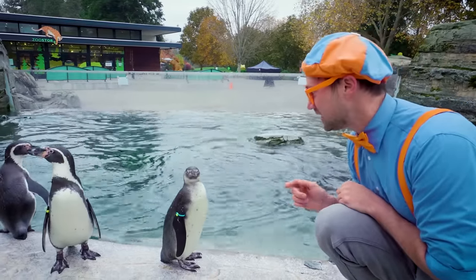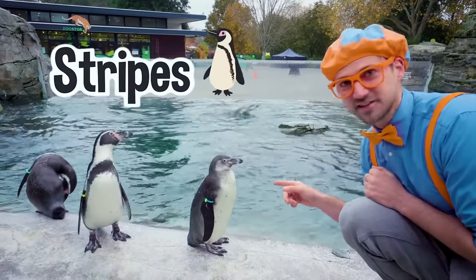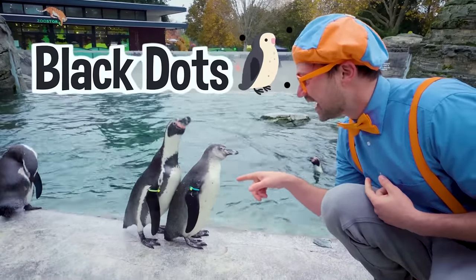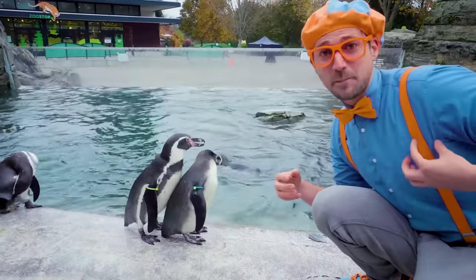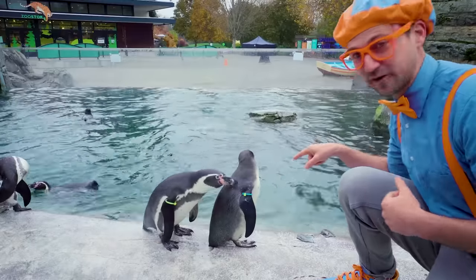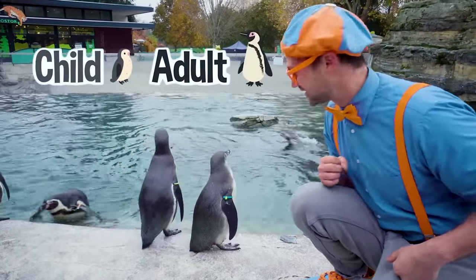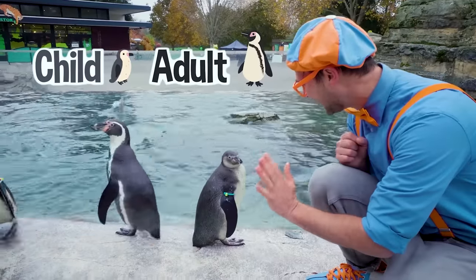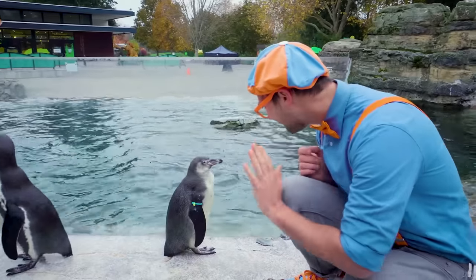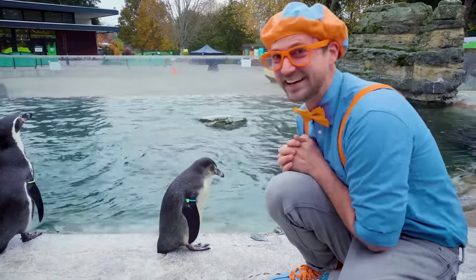Whoa, check it out. Do you see how this penguin doesn't have stripes? They're just teeny little black dots. And the one right behind it, there's those big black stripes. That one is an adult. So the front one is a child, and the back one is an adult. Whoa, hey! They're almost the same size though. How are you? Are you having a good day? Because I sure am.